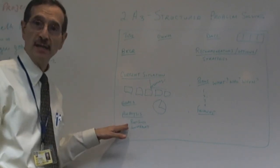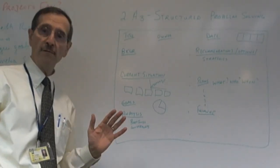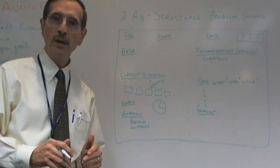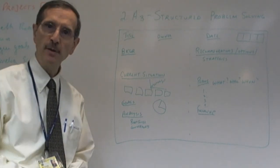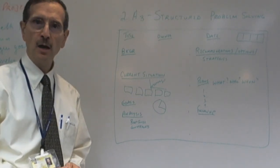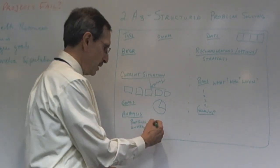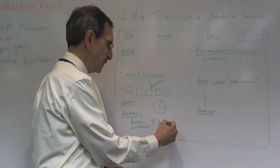The next section is analysis. This section includes all of the factors that you've learned as a result of going to the real place where this work takes place, talking to people about what they think might be causing the problem. And here we use a technique that you may have learned about in Lean, 5 whys.